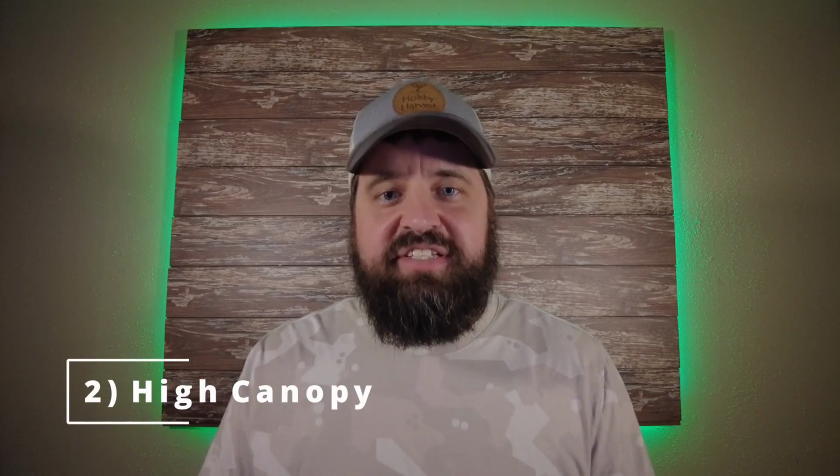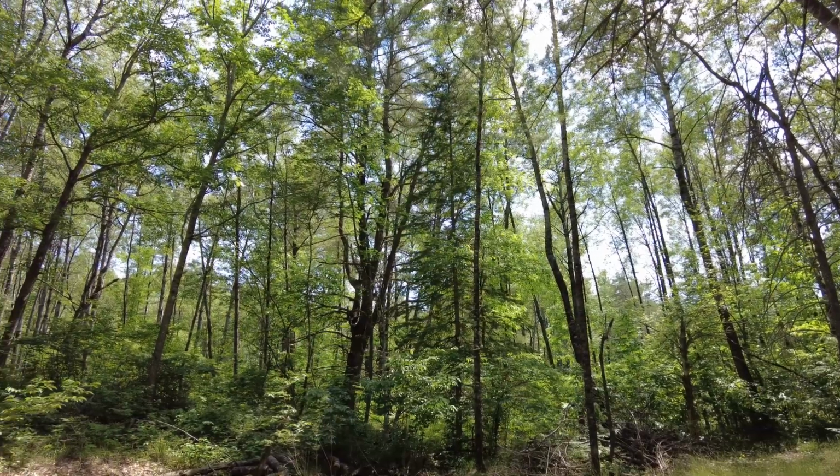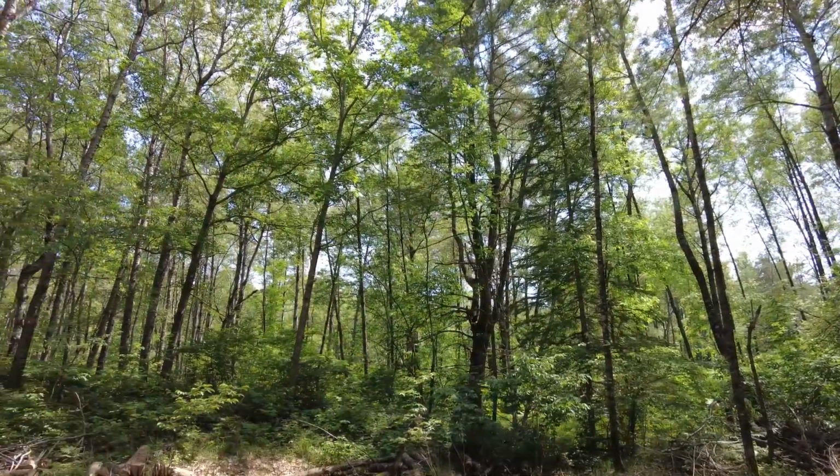So the second way to have an absolute failure of a hunt on a big woods property is to let those big canopy trees just continue to choke out everything else on your property. Now, year after year after year, those big trees just keep continuing to grow. They grow bigger and lusher at the top, the part that's getting up to the sun, and they continue to choke out all of that undergrowth.